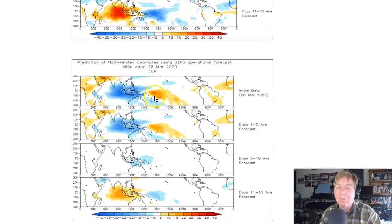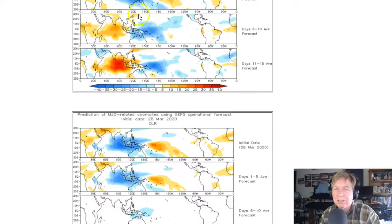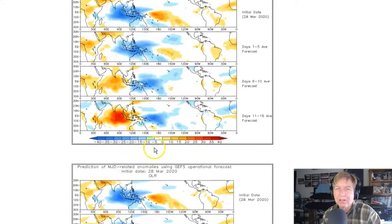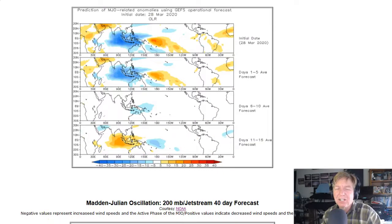That's what the statistic model says. Now, the dynamic model says pretty much the same thing, but the active phase, instead of staying strong and pushing into the West Pacific, it basically withers and is just a very weak active phase. This is the kind of deal where when you're in La Nina, the inactive phase of the MJO is strong, the active phase of the MJO is weak, and that's kind of what we're seeing here, where the statistic model doesn't really sense that as well. All right, let's dig a little deeper.